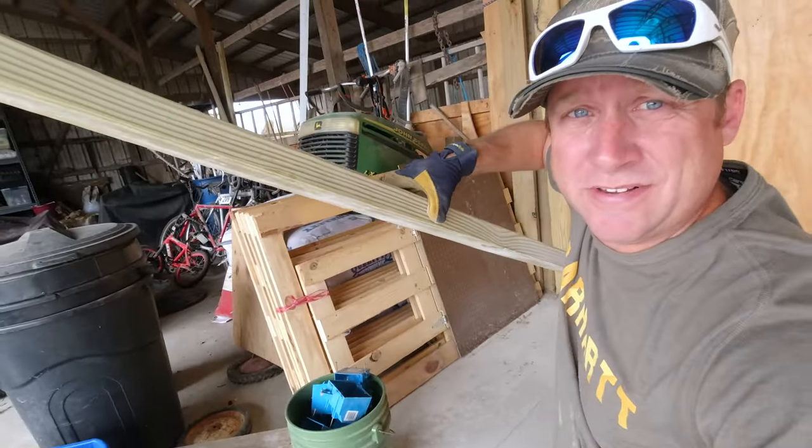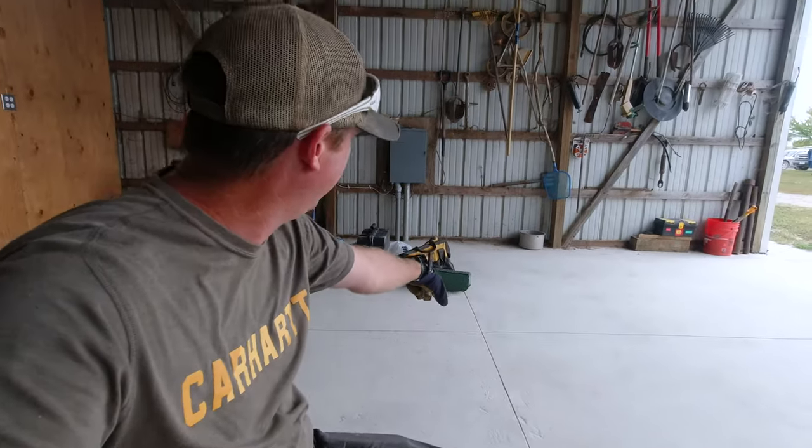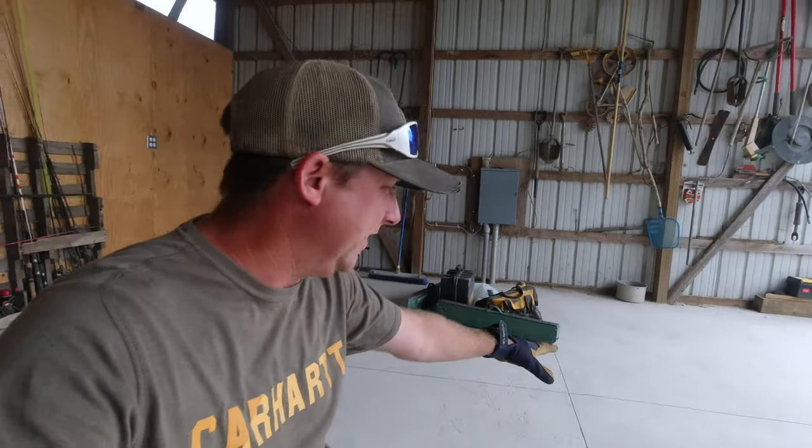I've got two of these treated boards. This one is 12 foot. That is to go along the 12 foot edge here. Then I've got a 16 foot treated board. That is to go along the 16 foot edge here.